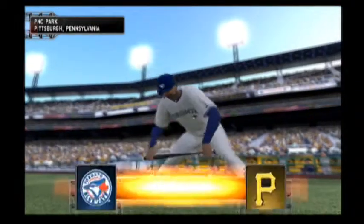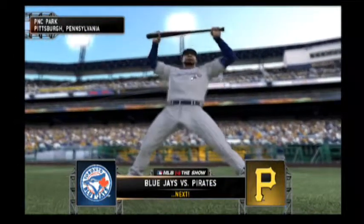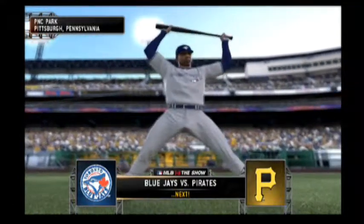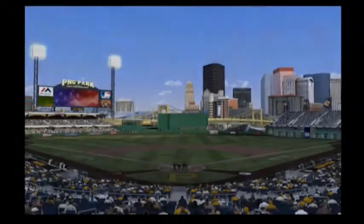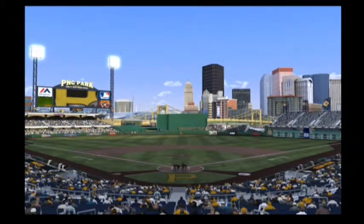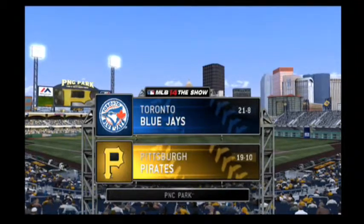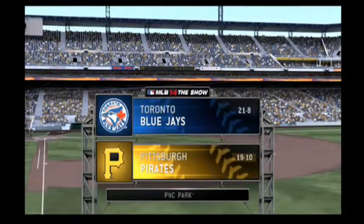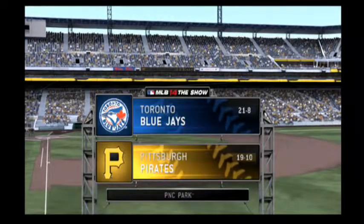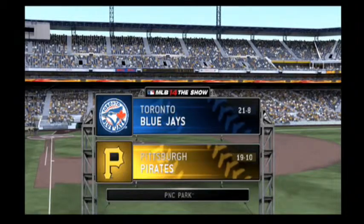First pitch moments away in Pittsburgh. Pirates baseball starts right now. Now from the north shore of the Allegheny River, there's a beautiful look at PNC Park in Pittsburgh. Tonight, Game 2 of this 3-game weekend series between the Toronto Blue Jays and the Pirates.